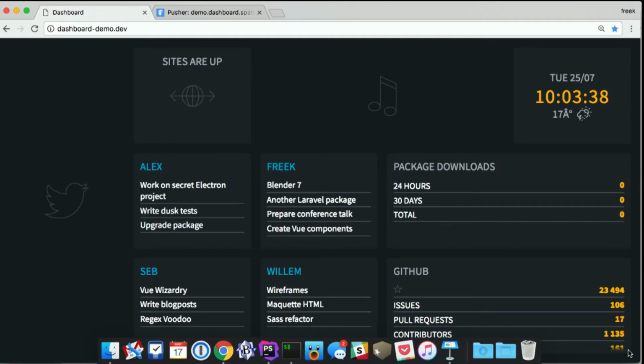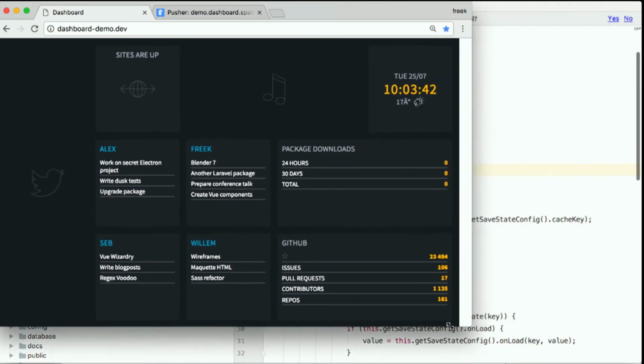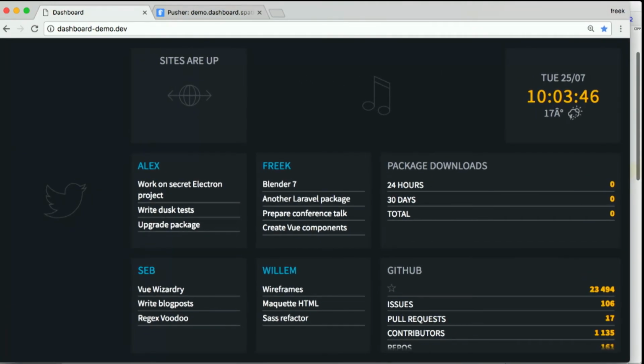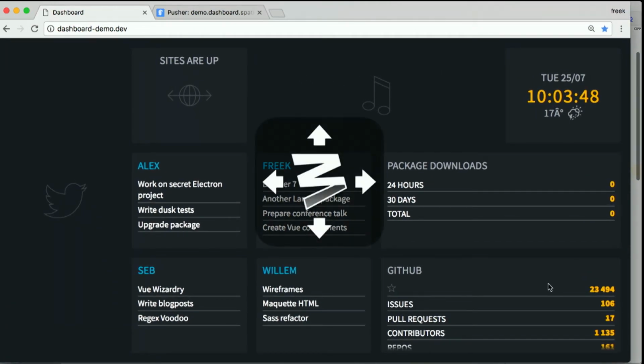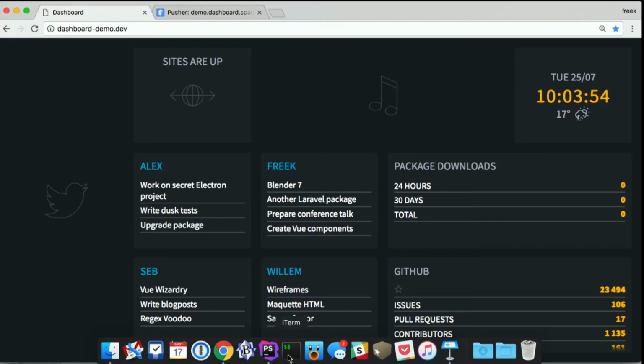Maybe this is also a good moment to show you that the dashboard is also entirely responsive. I think on most TVs the ratio will be a little bit the same, but we've gone the extra mile of making it responsive as well. So that's how that works.